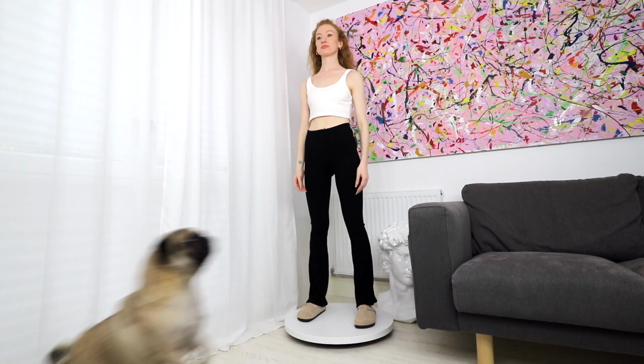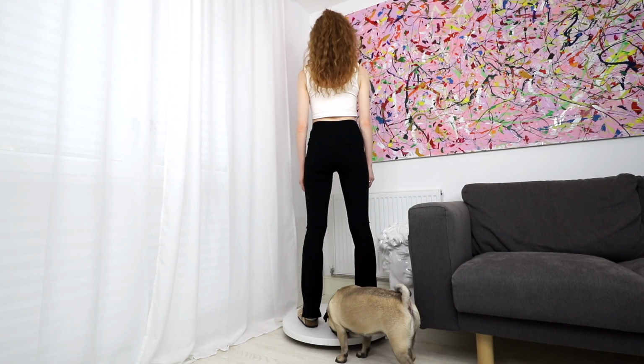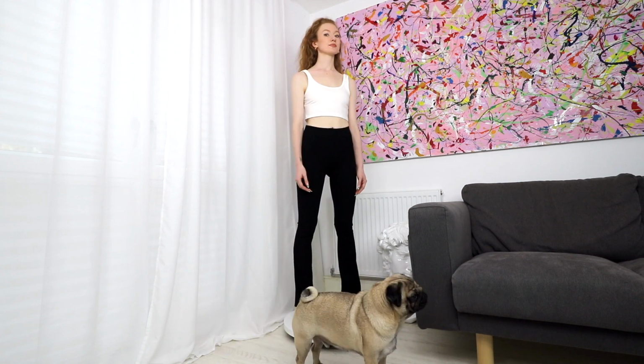And lastly, we have the flared legging. I absolutely love these. Skinny leggings don't really do it for me. I don't really find them that flattering. I find flared leggings way more flattering, and they look more like a trouser rather than gym wear or something.